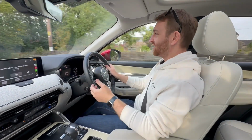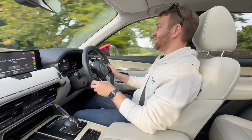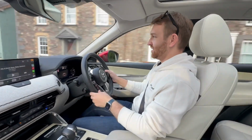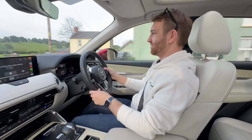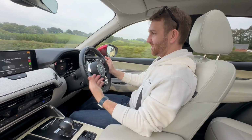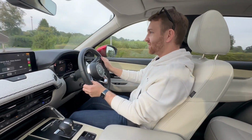But I really like this car, and I think actually as a practical all-round car, if you're going to have one car, it is brilliant at doing the job. I really would recommend it. I love this colour, I love the interior, I love the efficiency. I do think it is a great car.